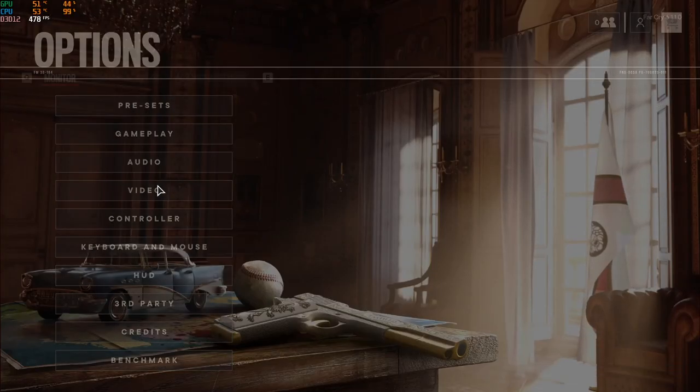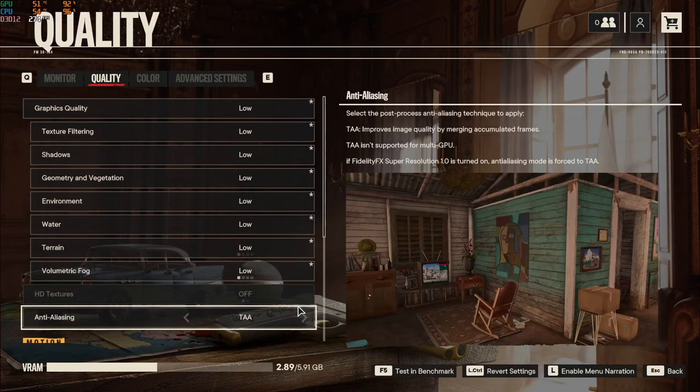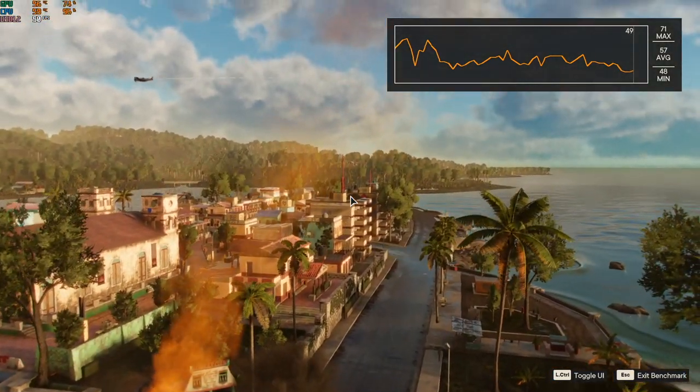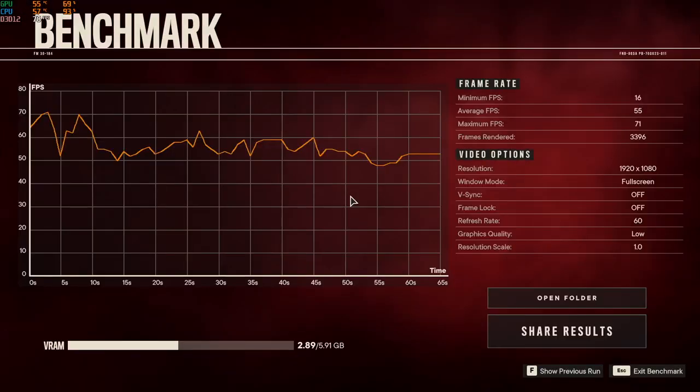But since we're trying to hit that 60 frames per second target, I decided to try the benchmark again with low settings to see what we would get. The low settings allowed it to claw up to 55 frames per second average, which is better, but it's not quite that 60 frames target we were hoping for. But we'll try some actual gameplay and see how it performs. Maybe it's not telling the full story.